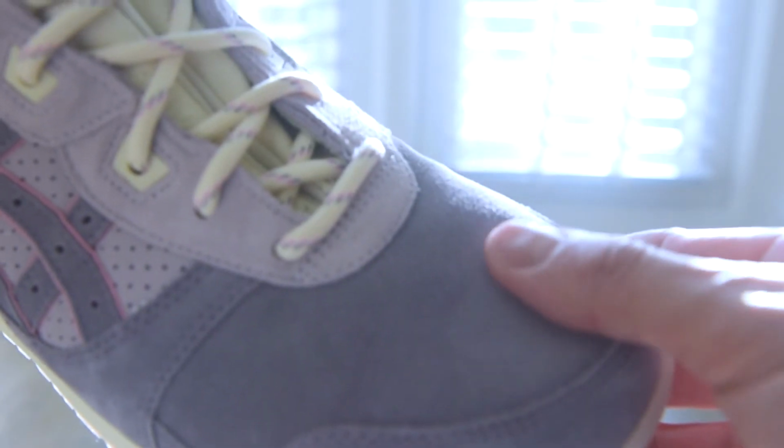In terms of quality, the materials used on these were highly exceptional. You have these very nice supple layers of suede and premium tumbled leather on the tongue. With the craftsmanship, I don't have any complaints at all, as there are no glue stains, scuff marks or loose threading, so a big thumbs up from me.